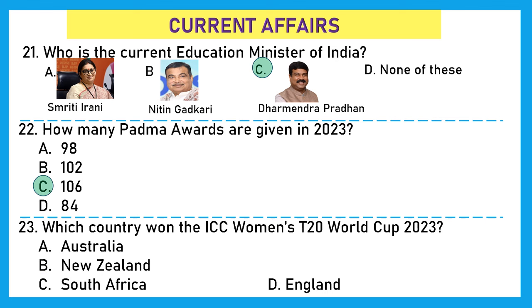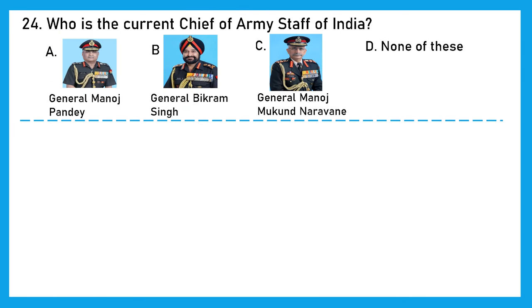Question 23. Which country won the ICC Women's T20 World Cup 2023? Is it Australia, New Zealand, South Africa or England? The right answer here is option A, Australia. Question 24. Who is the current Chief of Army Staff of India? General Manoj Pandey, General Vikram Singh, General Manoj Mukund Naravane or none of these? The right answer is option A, General Manoj Pandey.